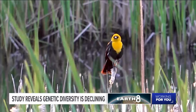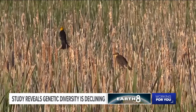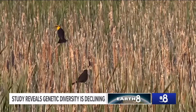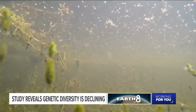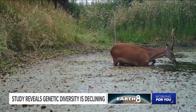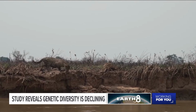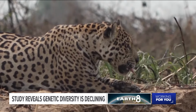It's the first comprehensive global analysis of genetic diversity, and it's not showing good news. Researchers found that biodiversity in two-thirds of animals and plants around the globe was declining. We know that genetic diversity is what enables populations and species to adapt to future changes in their environment, whether that may be a new disease coming through or a heat wave or some other kind of change. And if a population has lost its genetic diversity, then it's lost that capacity to adapt and it's lost that resilience.